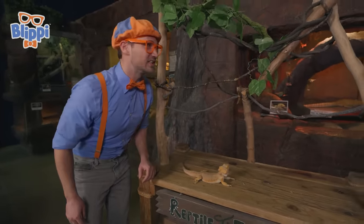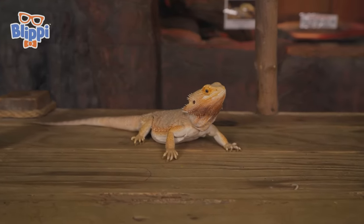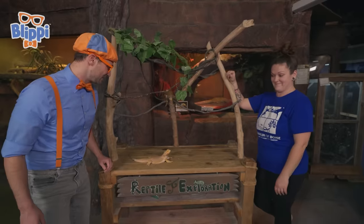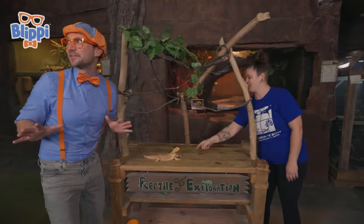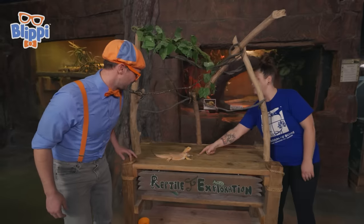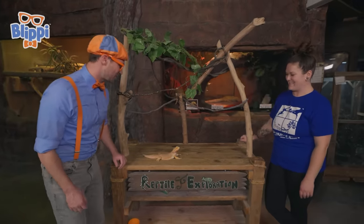So how old is Sheila? Sheila is 4. Whoa. And she's really good at sitting still. Well, yeah. I mean, she hasn't moved one bit for a little bit. She's just looking around the environment. Yeah, maybe she'll see the mealworm soon. Whoa, well, we'll see. Whoa, what else is cool about Sheila?